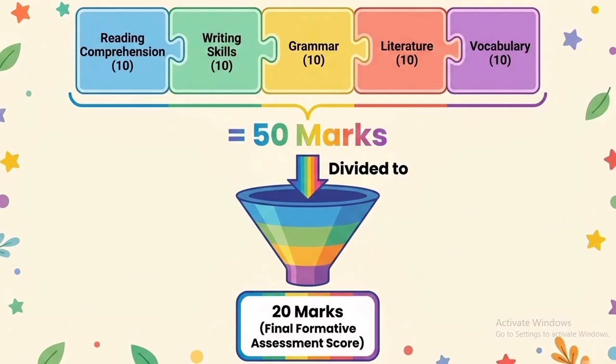Now let's talk about the assessment breakup for language learning. This is under the formative assessment. The formative assessment has been broken down into these 5 heads. Although the formative assessment is of 20 marks, here first we are going to get it done for 50 marks, and then it will be converted into 20 marks, for which in all the APSs an Excel sheet is being given, and if we put the marks out of 50, it will automatically convert it to 20 marks.